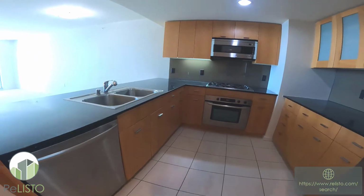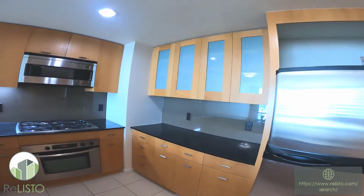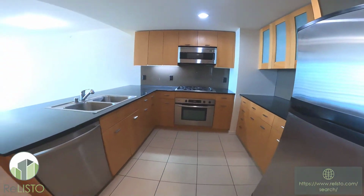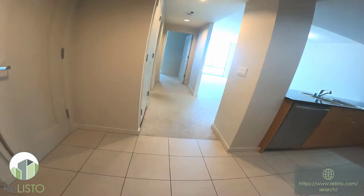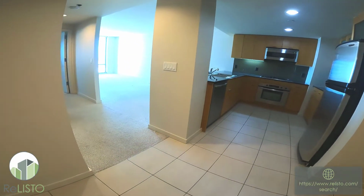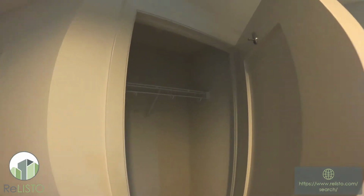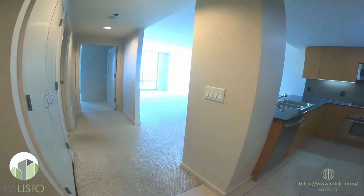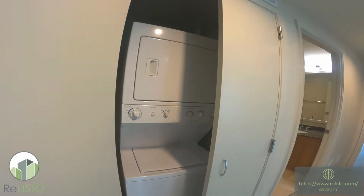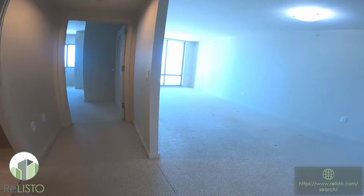Bosch appliances, lots of cabinets, Bosch dishwasher, KitchenAid, lots of under the counter lighting as well, gas stovetop, tile floors. So this is a nice foyer area that you can use to store things, or if you want a little sitting area. You do have a coat closet that is immediately to your left here. As we keep going, you have a stackable washer dryer right here with a little bit extra storage space in there as well.